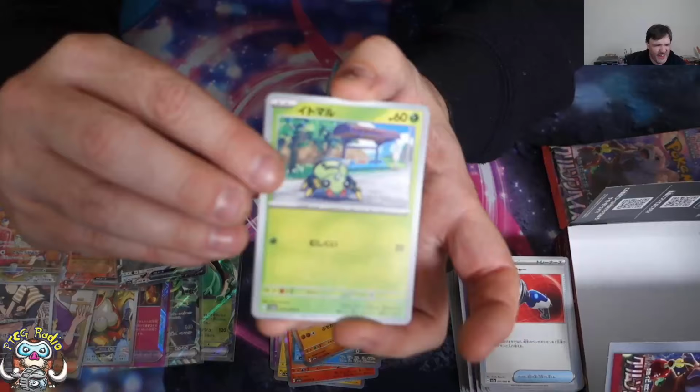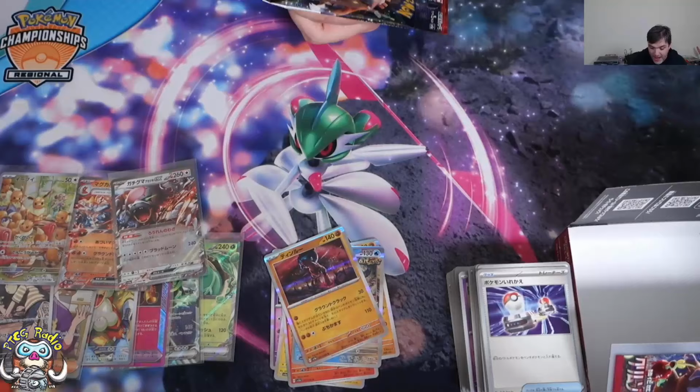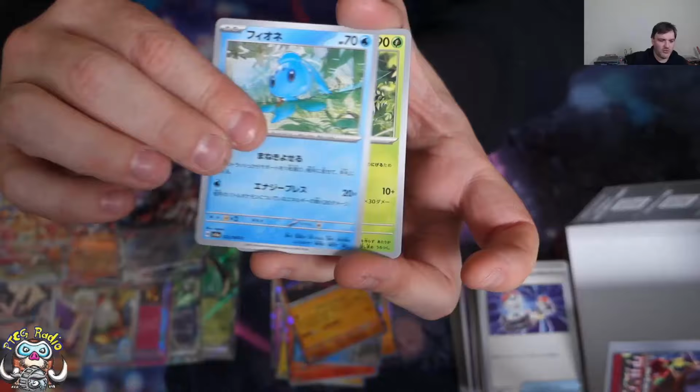Incidentally, we have now hit 4 EXs. We've hit an illustration with 3 illustration rares. We've hit an A-spec, and we've had a hit. So from this final pack, we are not expecting anything. We've hit our quota of everything, but let's just have a look anyway. Also, you've got to be super careful buying Japanese packs. Nope, nothing in there. Exactly as we suspected.